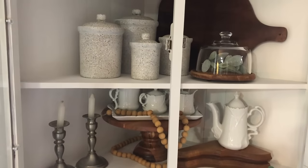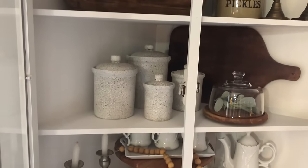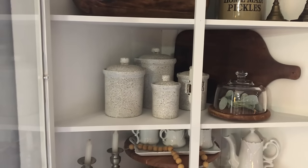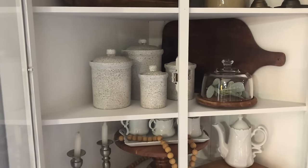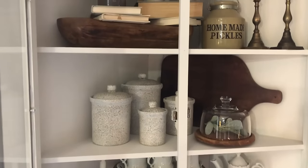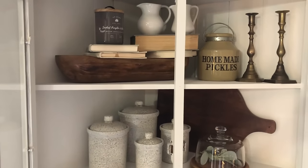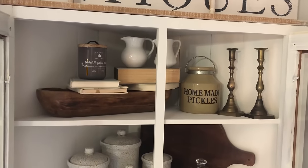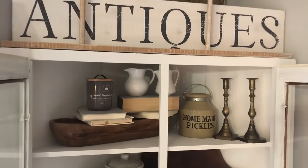That wooden stand is from Target. I just redid these. They were like a kitchen canister set. I got them at Salvation Army and used stone spray paint to make them look like old crocks. I'm obsessed with pickles, so I could not leave that old crock behind at an antique store.